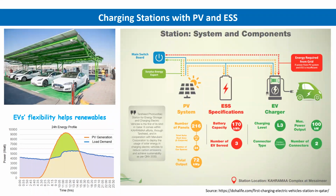I would like to show you one example of renewable energy along with a stationary energy storage system EV charging station in Qatar. It recently opened, and you can see the PV installed on the parking area, and the total power is 72 kilowatt peak. It also has a stationary electric storage system based on lithium-ion battery, and you can see 170 kilowatt hour. The electric vehicle charger, which is here, is level 3 charging, and the maximum power output is 100 kilowatts. You can get more information from this source.